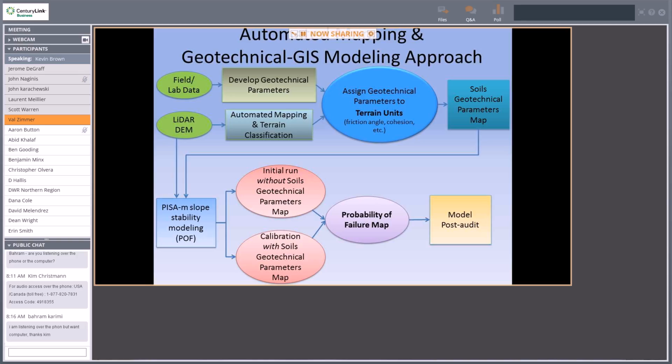We also run several algorithms across the DEM to generate a terrain classification map and a geomorphological map. Then the automated map and the geotechnical parameters are combined to form terrain units that are associated with things like friction angle and cohesion, and those will vary across a landscape because the soils do vary. That becomes a soils geotechnical parameters map. Then that map and the LiDAR DEM, used to derive slope angles, which are very important in calculating factors of safety for landslides, are integrated into a model called PISA-M.